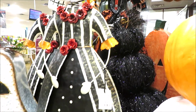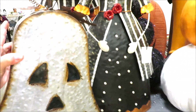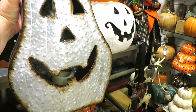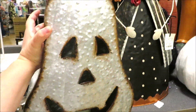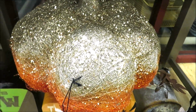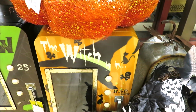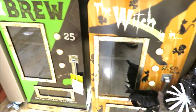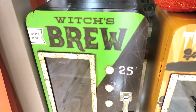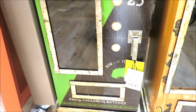Down in front, they have a galvanized metal jack-o'-lantern gourd. These are larger pieces that come with light up candles inside. Most of the things like that ran right around $29.99. Down below they've got this beautiful sparkly pumpkin for $19.99. And just as in Christmas, they're actually doing little Halloween refrigerators. We'll see some more of these here in a few minutes.